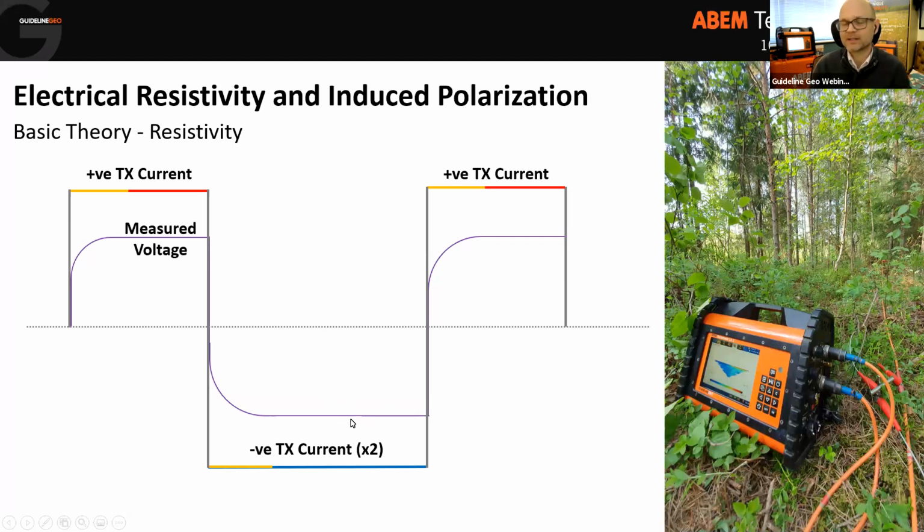And actually, we take 2 negative measurements during the resistivity sweep. Then we put it positive again at the very end, and we take another measurement of that voltage in the ground. So we've got 1, 2, 3, 4 voltage measurements that we can average out. We can then put that voltage into Ohm's law, which relates voltage, current, and resistance. And so we've got the voltage that we've measured in the ground, we've got the current that we injected into the ground, and that allows us to calculate the resistance for each of our data points.